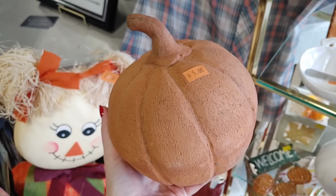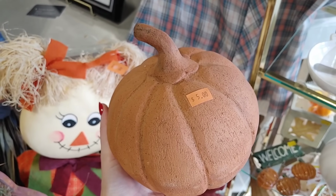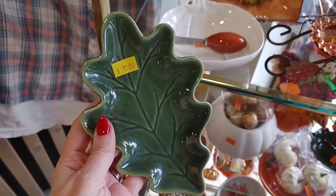I loved this pumpkin. It's almost like a stone. It was super heavy. It was $5. It had that terracotta look. I definitely fell in love with that, so I added that to the cart right away also.